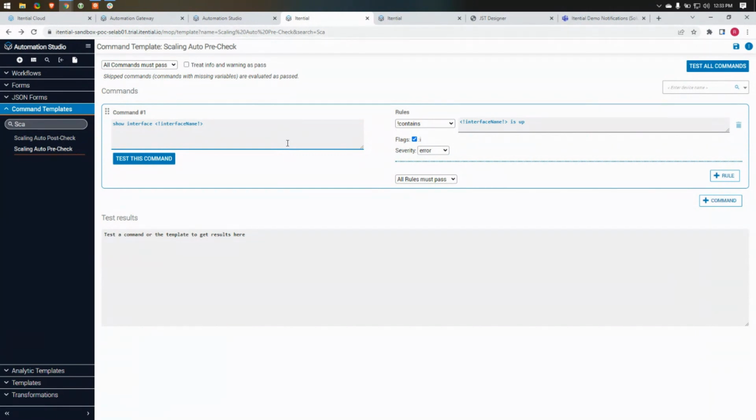I would do a show interface for that particular loopback. So that's exactly what we're doing here. Show interface. And now we've put a variable called interface name. So where does that variable come from? It comes from our form, right? Because I put loopback 301 in there, it gets transformed by that transformation step into a piece of data that I can use in this pre-check. So now that's going to be filled in automatically when we run this, because it's referencing that variable that went through that transformation.